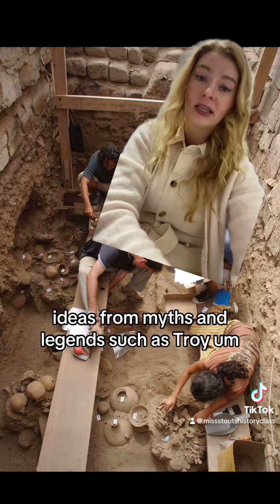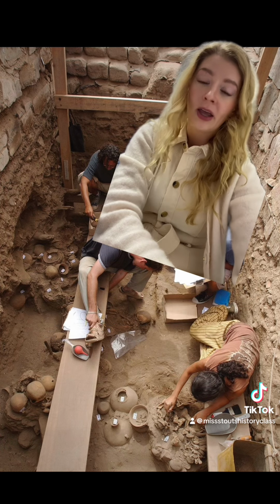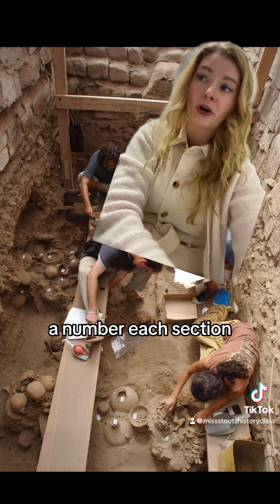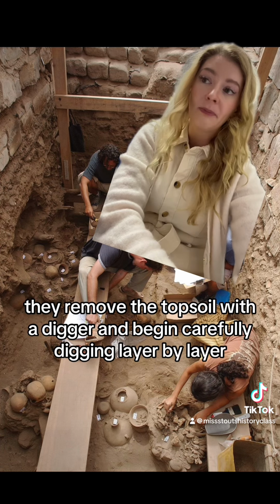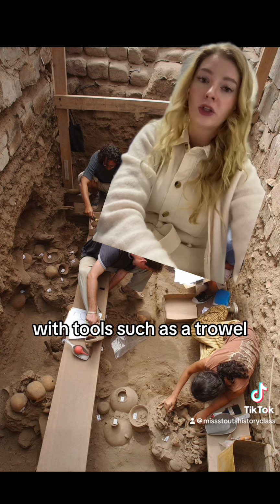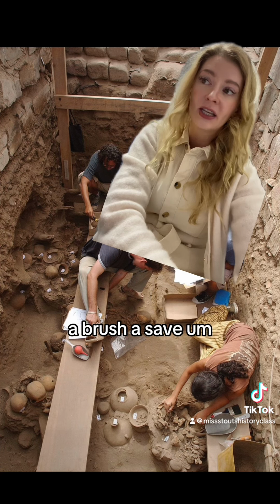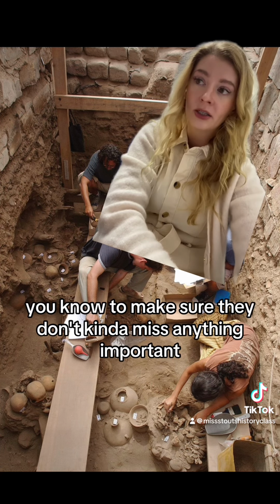There are a number of steps that an archaeologist takes when excavating a site. They have to fence off the site from the public. They have to make a site map and number each section. They remove the topsoil with a digger and begin carefully digging layer by layer with tools such as a trowel, a brush, a sieve, to make sure they don't miss anything important.